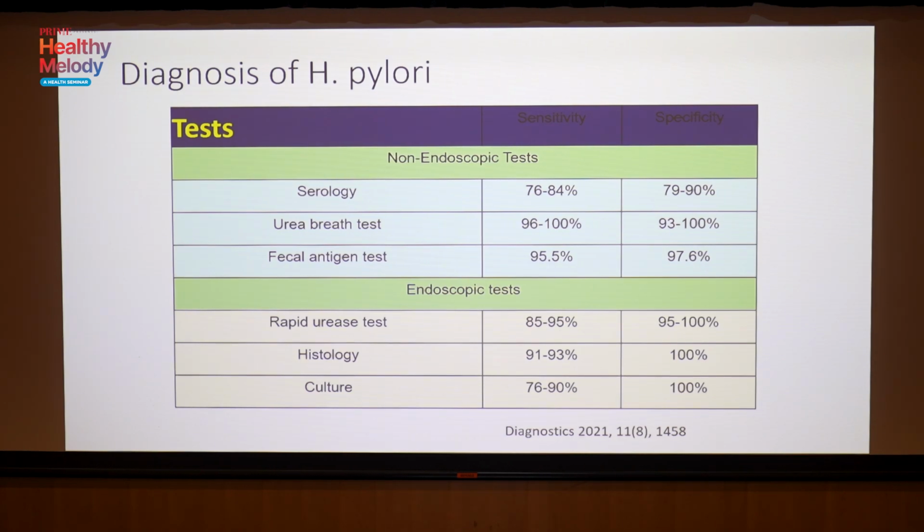That means sometimes the antibody that is tested for may actually be against another organism, not against Helicobacter, because no test is 100% accurate. So in general, it is not advisable to treat based on blood serology alone. Okay, so the other two tests, the urea breath test and the fecal antigen test, are very accurate.